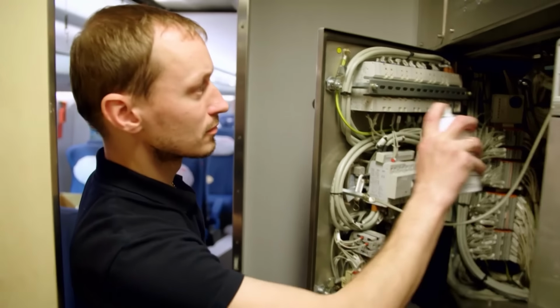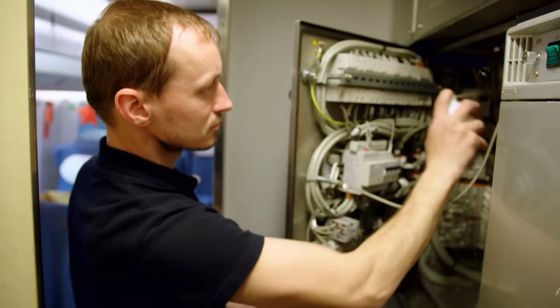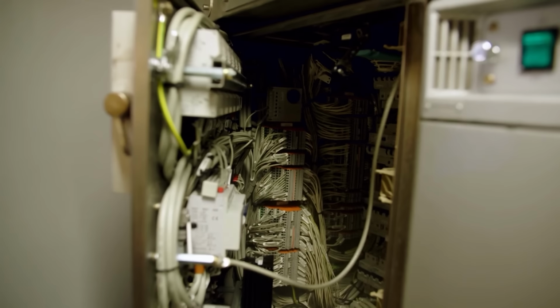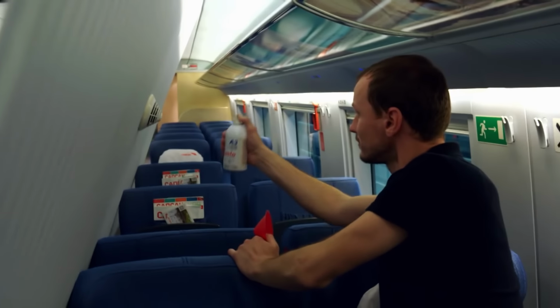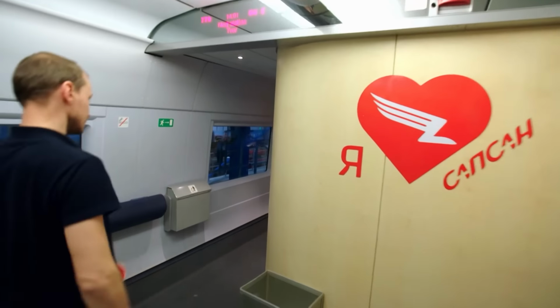Each electrical cabinet in the train is equipped with at least one fire detector. This is where the danger of an unnoticed fire is most threatening. A total of 110 fire detectors are installed inside the Sapsan. To avoid panic, no alarm can be heard in the cars themselves.